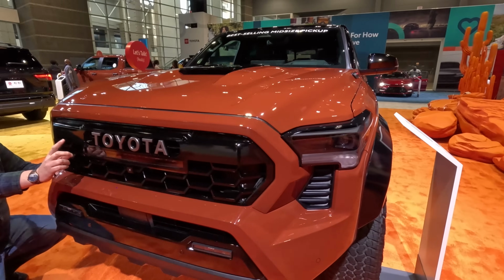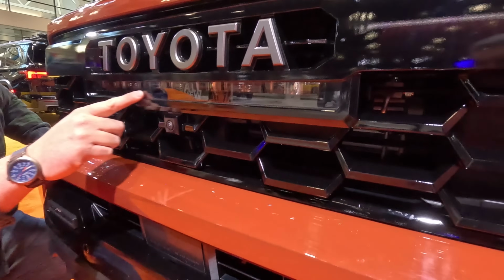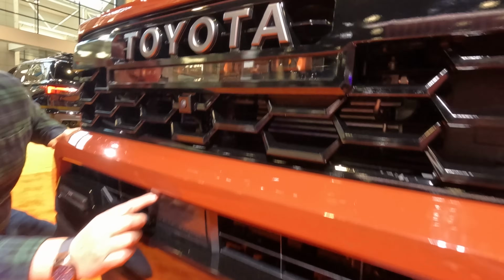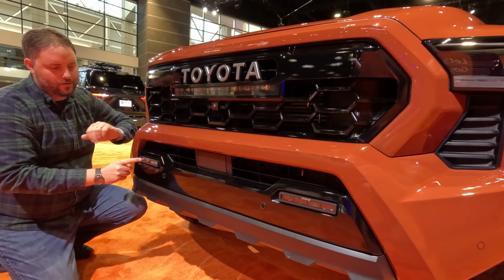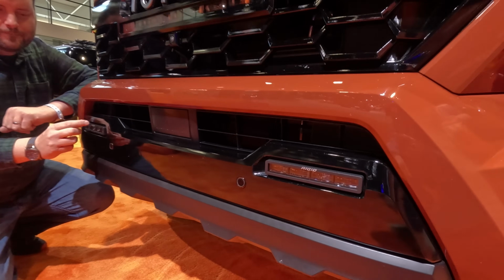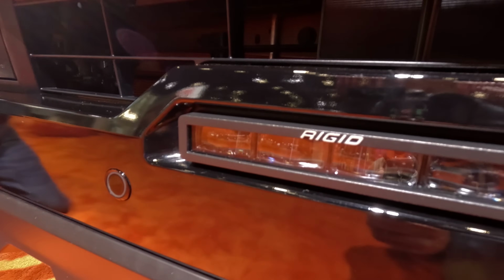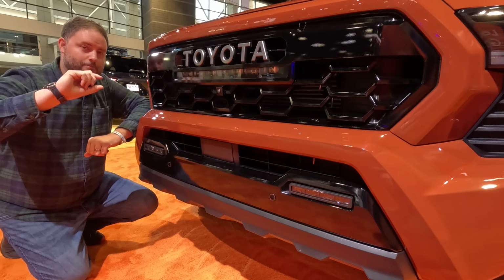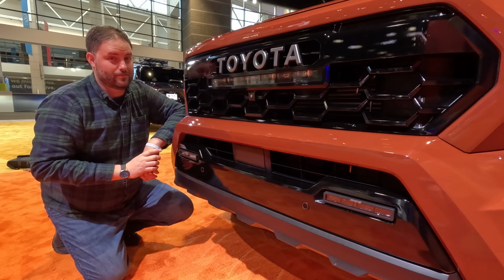Aesthetically, the nose has the Toyota badging on it, and it also has the Rigid light bar in the middle with the camera down below. Much like ours, you have the radar sensor in the middle, and more importantly, which I'm wondering if this can be added to other future Tacomas, because our fog lights are the same size and same slot as this, at least they appear to be, but these are Rigids, and they can flip between amber and white, and that's a really cool feature. I like that.